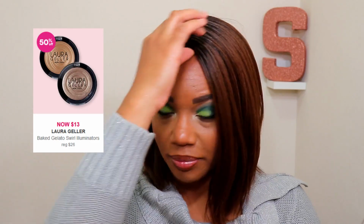And next up we have the Laura Geller Baked Gelato Swirl Illuminator. So these retail for $26. They're going to be on sale for $13 on Black Friday. I have been eyeing these highlighters for a very long time. Highlighters are actually my favorite makeup product, and for whatever reason I just have not picked this highlighter up yet.